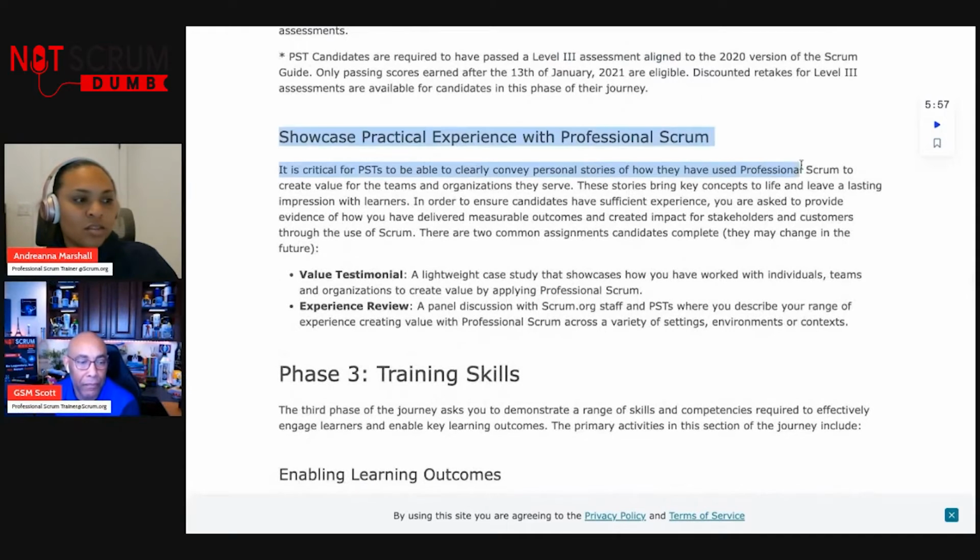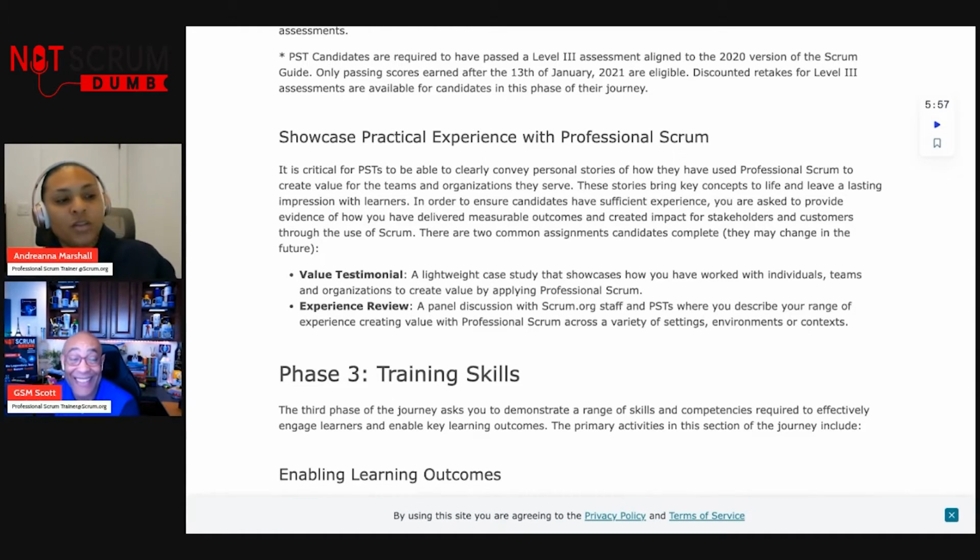The second part of this is showcase practical experience with professional Scrum. There are two parts to this. For this part, they want to know that you have extensive experience and that you can handle any question in the classroom setting. The two parts of this are going to be the value testimony. This is a lightweight case study that showcases how you have worked with individuals, teams, and organizations to create value by applying professional Scrum. And then the second part is experience review, a panel discussion with Scrum.org staff and PSTs where you describe your range of experience creating value with professional Scrum across a variety of settings, environments, or contexts.